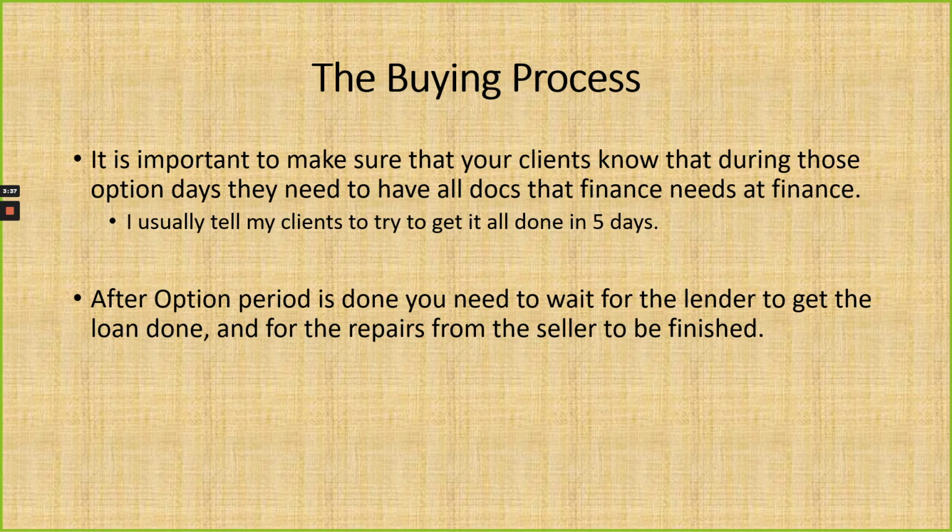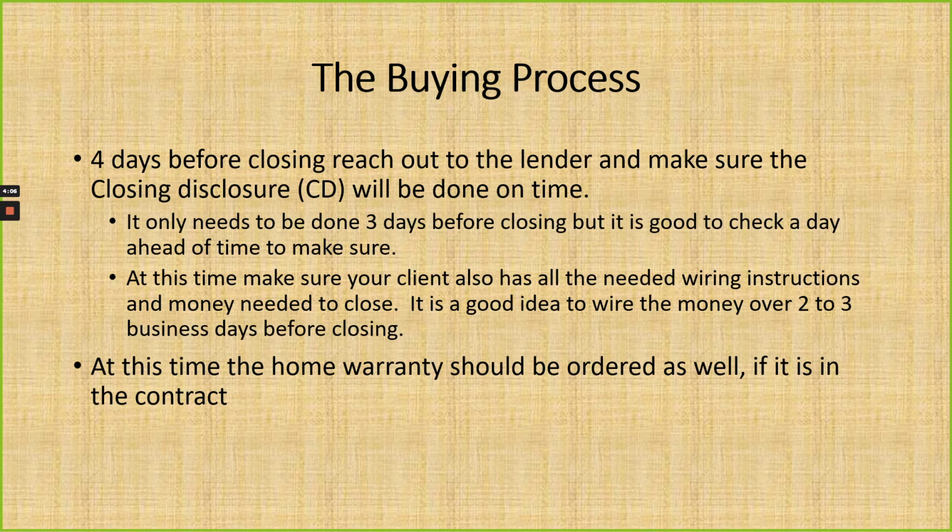And then make sure your client knows that they have to get all their docs to their lender during the option period. I tell people when you're in the option period, you have 5 days starting right now to get your documents over as quick as you can to the lender. If you can get the lenders the documents within 5 days, you can close within 30 days usually. Unless they're already pre-approved, which is best, then they're already approved and they already have the documents. Okay, and then of course once the loan is done, you're going to wait for the repairs and everything once you're out of the option period.